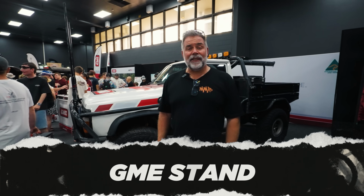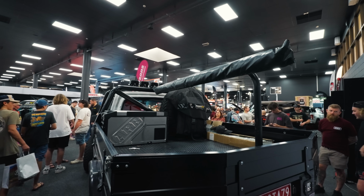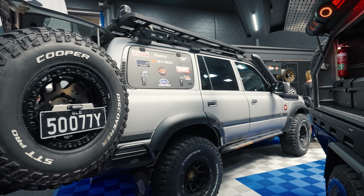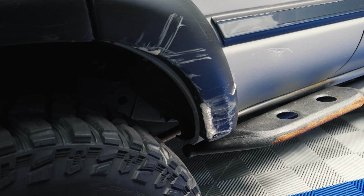Here in the GME stand, and not only is there heaps of good products at the show this year, but there's also heaps of good four-wheel drives. Now you'll see there's this GME one who's been on the four-wheel drive 24/7 channel. We've seen Sooty, we've seen the Dirty 30, we've seen the Steady Rigs. There's a heap of good four-wheel drive cars here. It's really good to see them up close, see all the battle scars and see all the modifications up close on how these cars were built. Really cool to see.